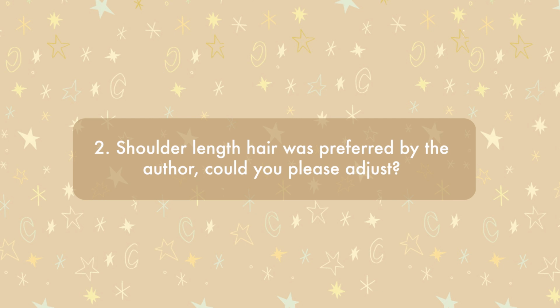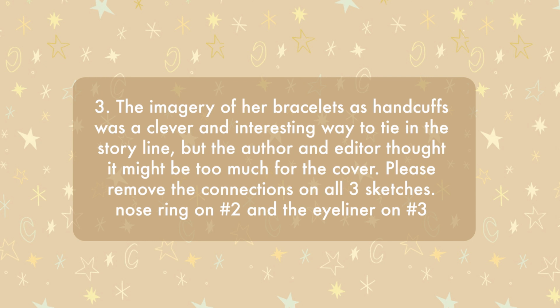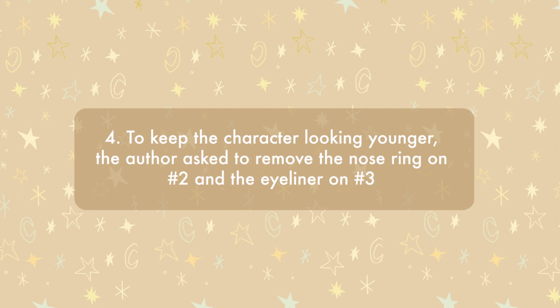Could you please adjust? The imagery of her bracelets as handcuffs was a clever and interesting way to tie in the storyline, but the author and editor thought it might be too much for the cover. Please remove the connections on all three sketches. To keep the character looking younger, the author asked to remove the nose ring on number 2 and the eyeliner on number 3. The team loves your cover for Other Words for Home.